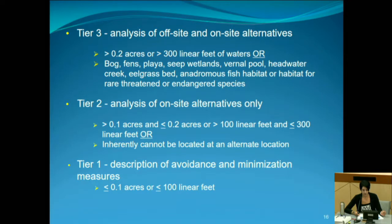Tier one alternatives analysis is a description of avoidance and minimization measures, and this is our lowest level of analysis. It's important to note that the size criteria includes both temporary and permanent impacts. And we also built into the procedures that the water board staff can allow for a reduction of analysis if they see that that is appropriate for that project. But we did not allow for an increased level of analysis.